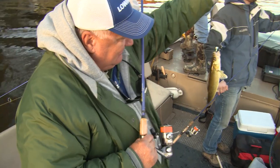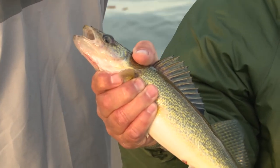Fling him in. There you go. Oh, nice fish. Hold him up to the camera, Ray. Turn to the camera always. Another Larry Smith special.